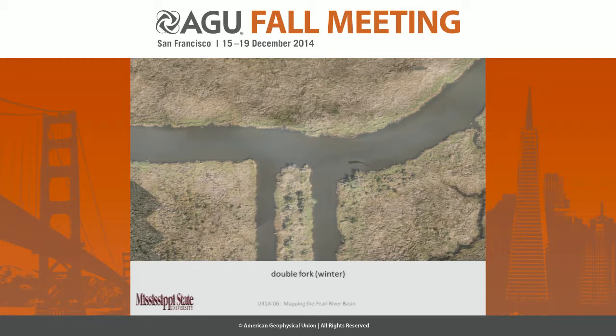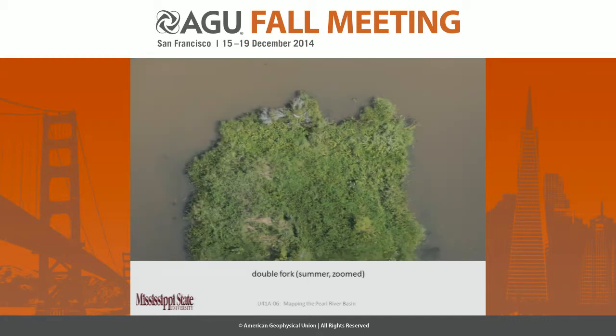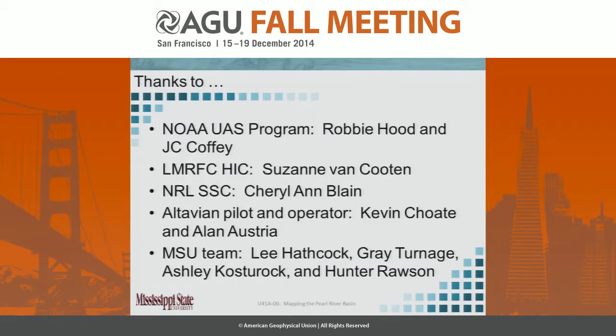I'm out of the yellow lights on here, so I'm going to go through these fairly quickly to show you the seasonal effect. So there's winter and there's summer. You can see how much it changes. Zooming in to a point there, there's winter and there's summer, so you can see a lot more of the vegetation, how it would affect the roughness. This is really the resolution issue. This is the base map, winter, and that's what we're able to get in summer. So you can see you can actually count individual shrubs there without much problem.